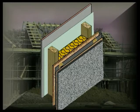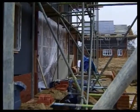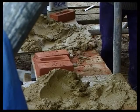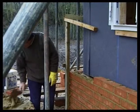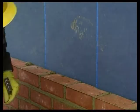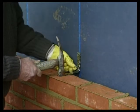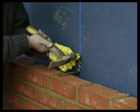All these claddings are supported entirely by the timber frame, but a brick cladding, because of its weight, requires a foundation. A cavity between the brick and the timber helps keep the frame dry. However, a half-brick wall is not freestanding and must be tied to the frame. The ties must be flexible to accommodate minor differential movement of timber and brick. Once erected, the timber frame will shrink in height by 10 mil or so, as its moisture content stabilises.